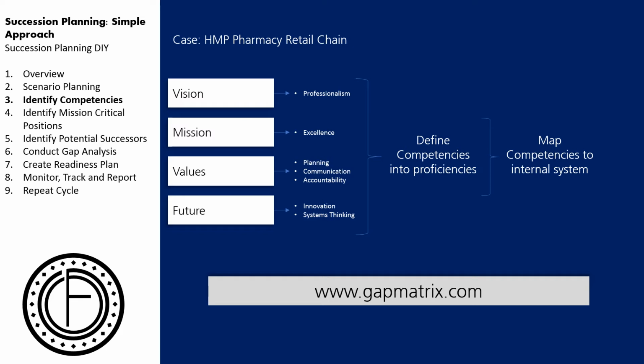Now, my recommendation for you to build a competency framework, because at the end of the day, what we're discussing here is going to be a competency framework. I would recommend that you visit gapmetrics.com to build your competencies. On this platform, you can easily build your competencies with click of buttons, while also consulting in-house to know what a competency should entail. Once you've defined your competencies, the next thing you want to do is to identify your mission critical positions.